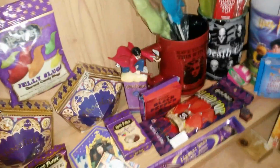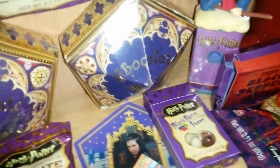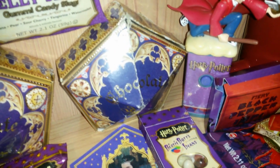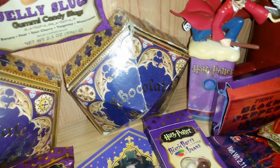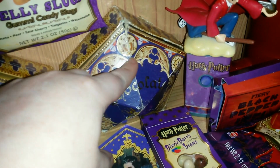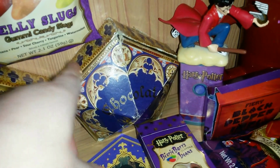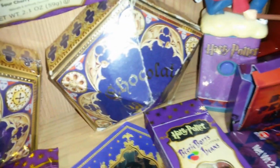And then if we move on, we have a chocolate frog package there, which someone ate. I brought it back from the studio tour and someone took it upon themselves to open it and eat it. So it's all wrecked, but I glued it back together because I desperately wanted to keep the box.